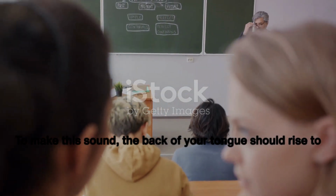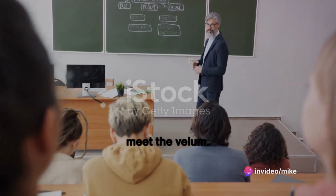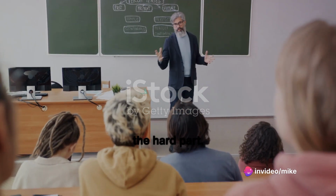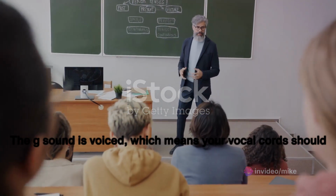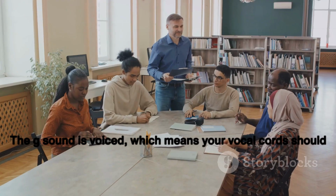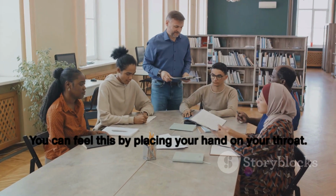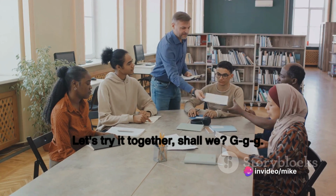To make this sound, the back of your tongue should rise to meet the velum. That's the soft part of the roof of your mouth, just behind the hard part. The G sound is voiced, which means your vocal cords should vibrate as you produce the sound. You can feel this by placing your hand on your throat. Let's try it together, shall we?